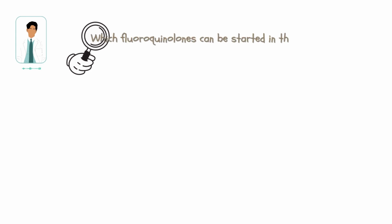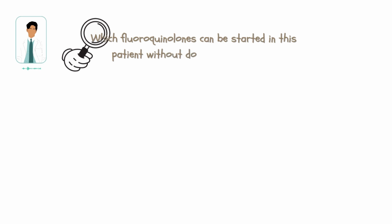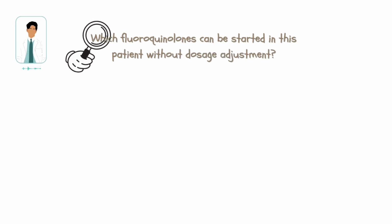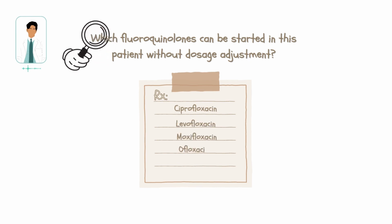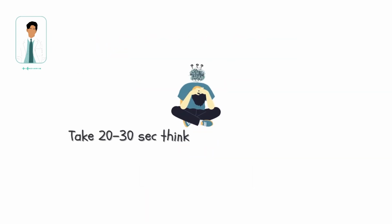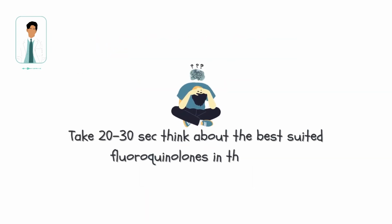After reading this clinical history, what do you think? Which fluoroquinolones can be started in this patient, without dosage adjustment? Take 20 to 30 seconds. Think about the best suited fluoroquinolones in this case.